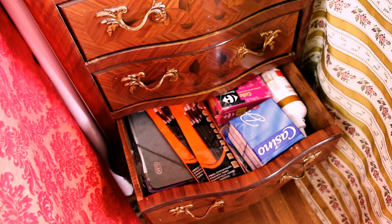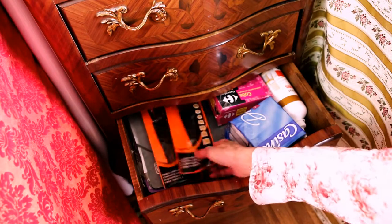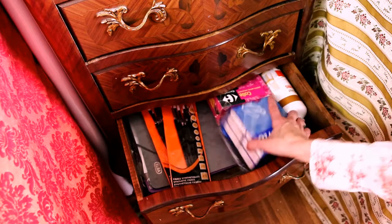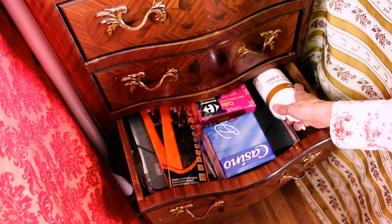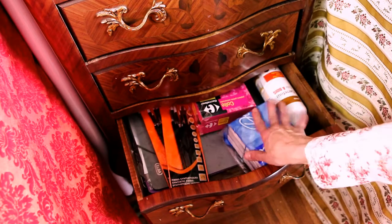And in this one, I have some brushes I didn't use. I have some tissue, some glue, and my wood glue. So it's just things I didn't use yet. And I like to keep it here.